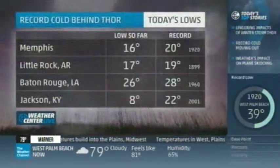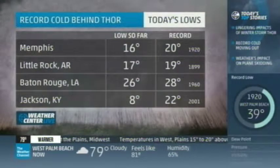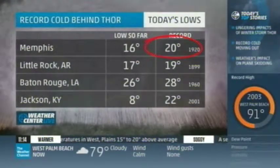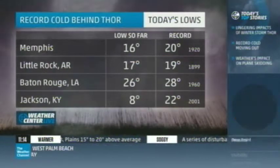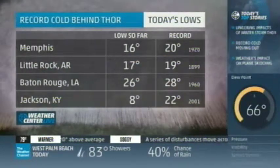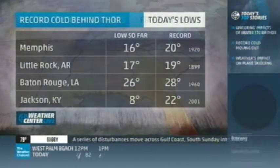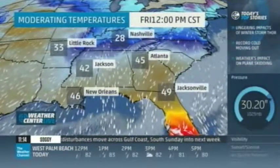We had all that heavy rain and then the snow on top of that. And now we still have the very bitter cold temperatures to deal with. In fact, check out the lows that we're tracking here in the south. Memphis, 16. That broke your old record low of 20 back in 1920. Little Rock getting down to 17. Baton Rouge, 26. Jackson, Kentucky, 8 degrees, and that shattered your old record of 22, which was set in 2001.